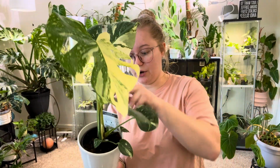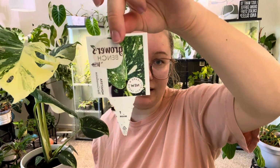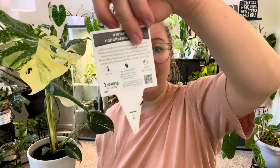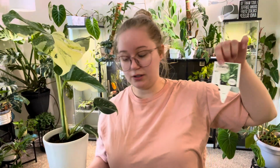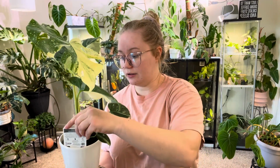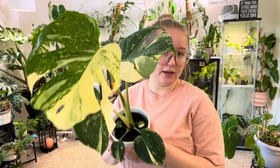This one's amazing. So for anyone interested, obviously you guys should check your own local Walmarts. This is the Grower's Bench by Wild Interiors. This is the tag. I know it's gonna be flip-flopped because my camera mirrors. I would go check your local Walmarts because I think other states are also getting them, and the variegation patterns on all of them just look phenomenal. This is the first one, and if I was only gonna take one home, this is the one that I would have taken home.